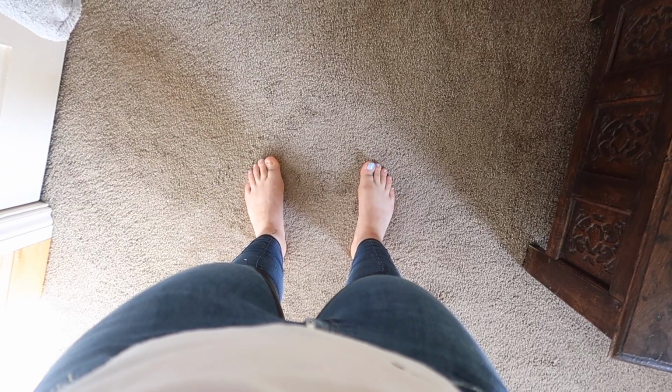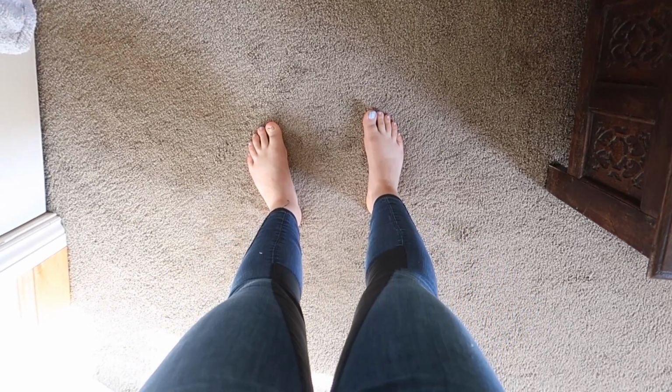Also, don't laugh at my gammy toe because it's falling off. That was from years ago. And also my bad tan lines. But anyway, yeah, these are them. They have sticky stuff again.